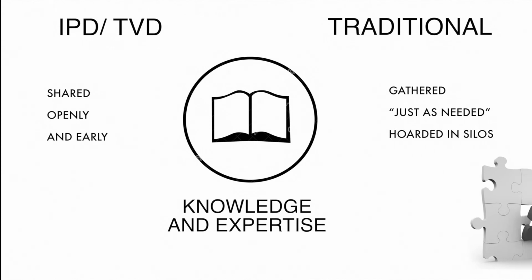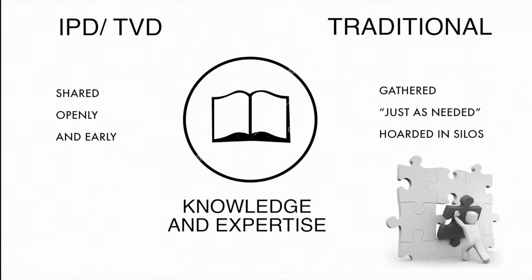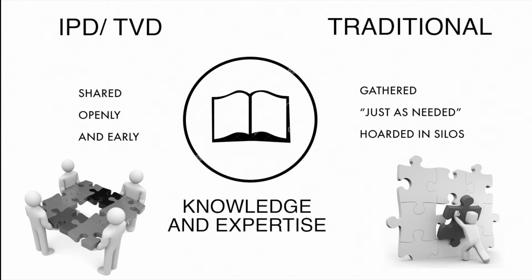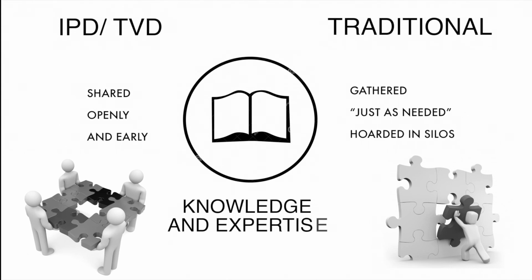Traditionally, interdisciplinary consultations are only sought at the moment of need as a firefighting solution. In an IPD project, all required disciplines are brought in as early as possible in an effort to find design solutions prior to known risks becoming time-consuming issues.